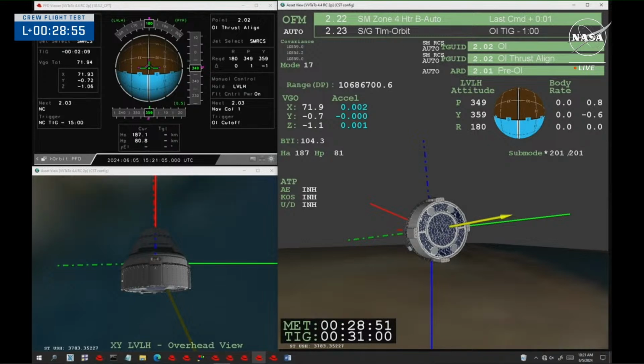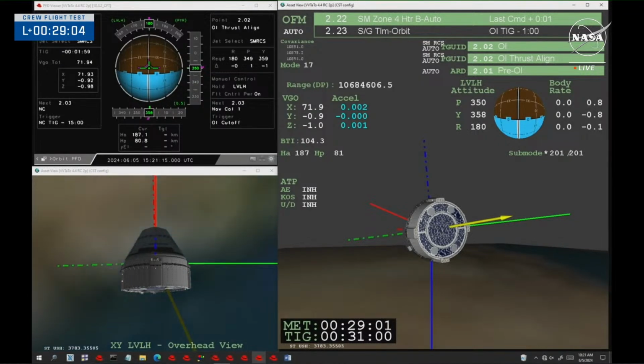Without being directly right in their face while they're inside the cockpit during pre-launch. But once they're in orbit, they've gotten out of their seats a little bit, and we should be able to see a little bit more around the cabin.